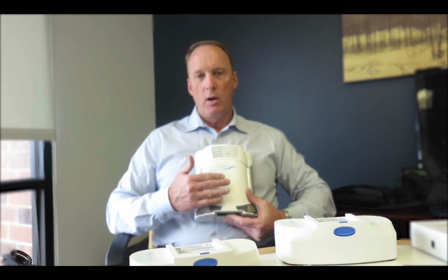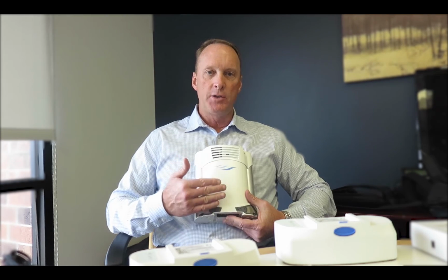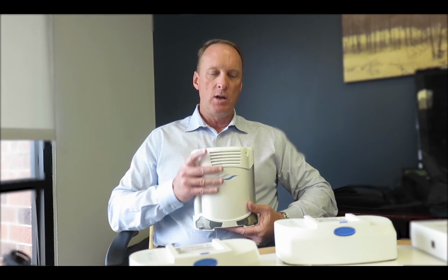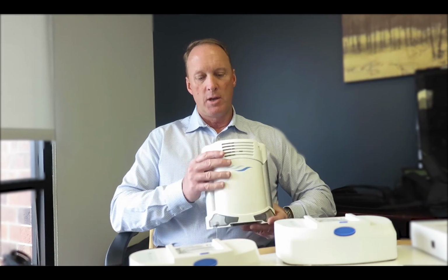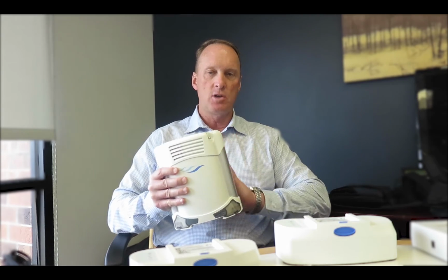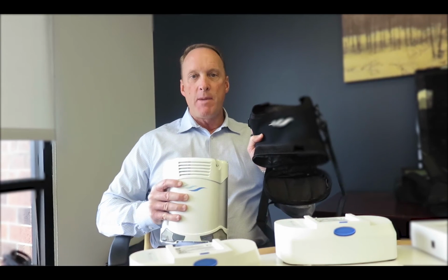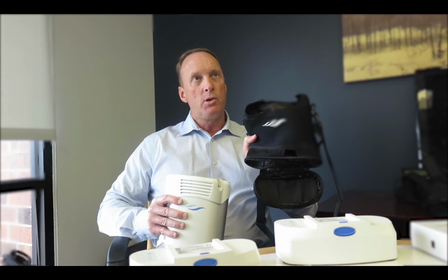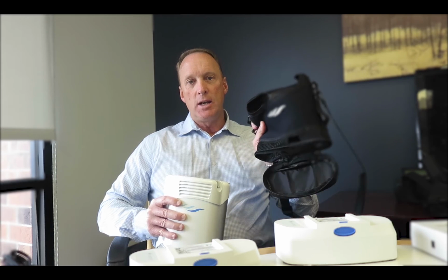The only other care item that the patient may want to do is by using some mild detergent, wipe down the unit, keep it clean. They can use a Q-tip if they want to with some of the crevices, but for the most part, just a nice damp cloth and just wipe down the unit. And then lastly, the carry bags we have are machine washable, so you can actually put these in the washing machine and clean these as needed.